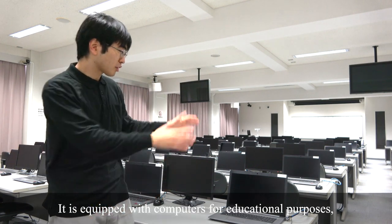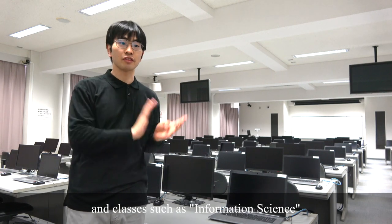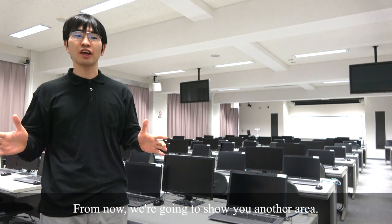This is the Information Technology Center. It is equipped with computers for educational purposes, and classes such as information science and computer seminars are held here. From now, we're going to show you another area.